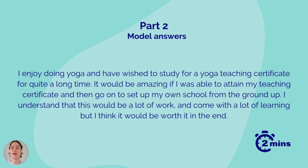Remember, you are expected to speak for around 2 minutes, and the examiner will stop you once your 2 minutes is up. If I still had time left, I could say the following. I enjoy doing yoga and have wished to study for a yoga teaching certificate for quite a long time. It would be amazing if I was able to attain my teaching certificate and then go on to set up my own school from the ground up.